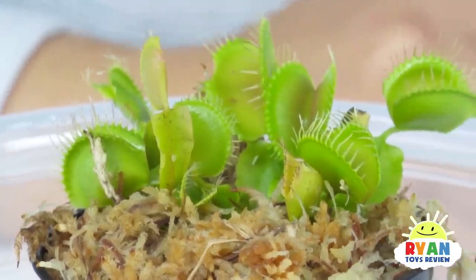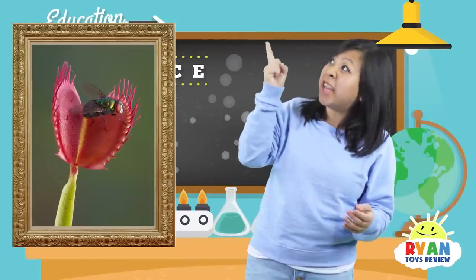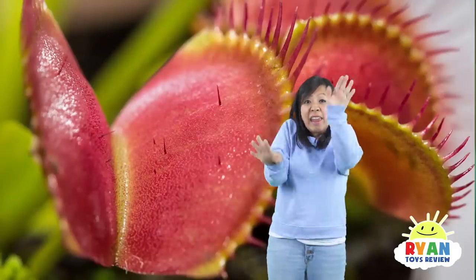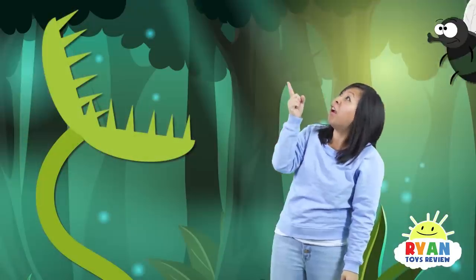Check out this plant in real life. This carnivorous plant is very, very well known. Can you guess what it is? That's right, it's the Venus flytrap. Look, wow. So first, a lot of these carnivorous plants have this red color like that. That helps attract insects to it. And the Venus flytrap uses these hair-like pieces to snap shut whenever it feels something on its leaf. Look.